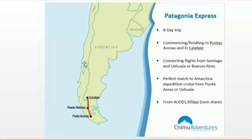Patagonia is a region, and a lot of people confuse it as a country. However, it is the southern wilderness of South America. So it starts from Puerto Montt in Chile, and it crosses into the peninsula of Argentina. And you've got two areas of Patagonia per se. So we've got northern Patagonia as well as southern Patagonia. And today I'd like to give you some insight into southern Patagonia.